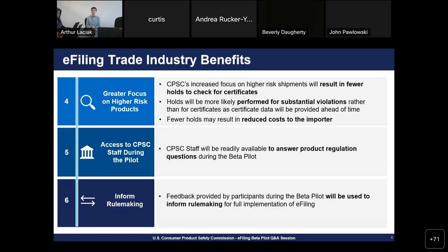Fifth, as a participant in the beta pilot, CPSC staff would be readily available to answer any of your product regulatory questions. These are in addition to questions related to e-filing. These are specifically related to certain regulations pertaining to the products that you are importing. And lastly, you have the opportunity to provide feedback, which would be used to inform rulemaking before the full implementation of e-filing.